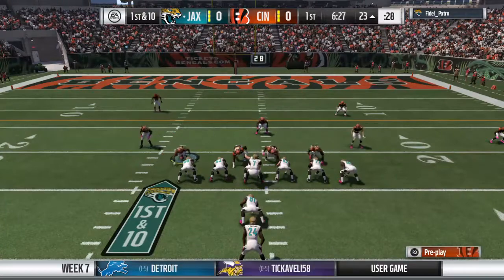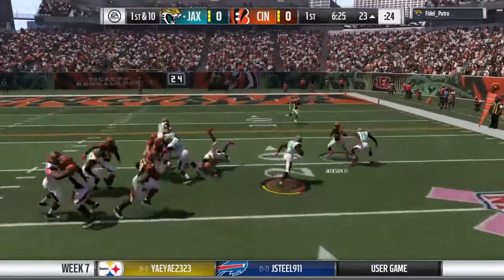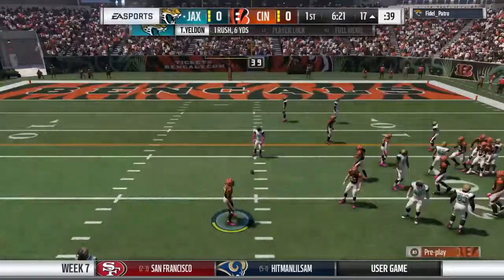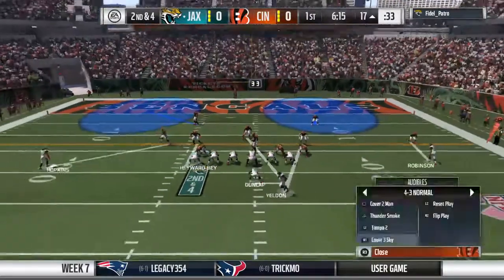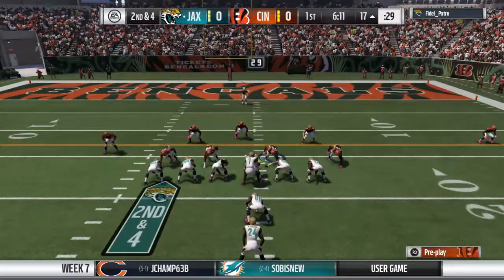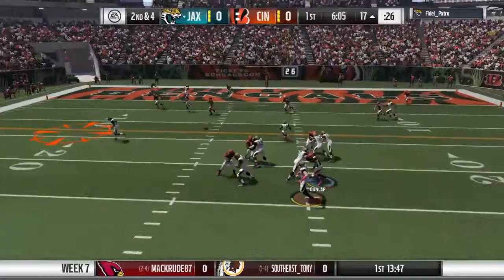Possible run anticipation here as the D-line sandwiches together. They come out here in the eye. Now a handoff to Yeldon, and able to push his way forward here for a good little gain. He'll get a nice chunk there on the first down run, and it's 2nd and 4. First play of the drive, let's give credit all around. Excellent blocking, but the guy carrying the ball, he was the finisher. A really nice run. On second down, here's Osweiler.